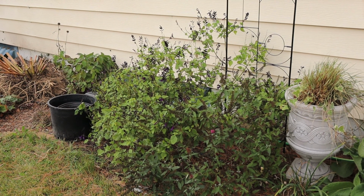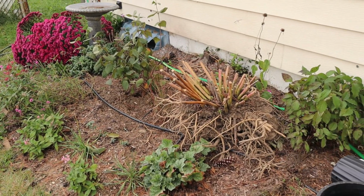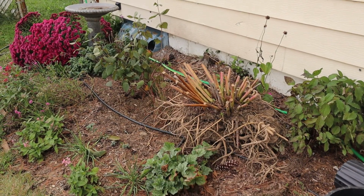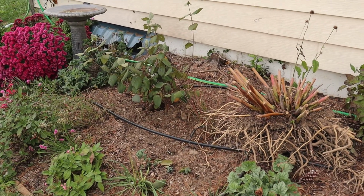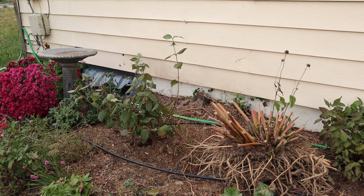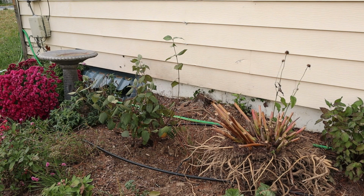Last night we dipped down to about 28 degrees, and this morning I came out and there were honeybees on it. This is a hot mess. I dug out my hibiscus that was there where this viburnum now is. And yeah, I just left it there because I really don't care if it survives. But I'm going to plant it in the backyard.